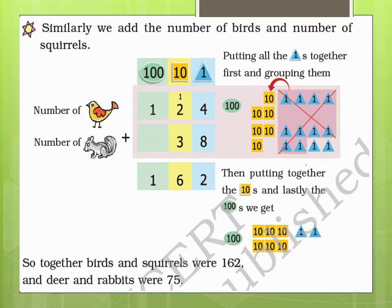Number of birds 124: 1 hundreds, 2 tens and 4 ones. Number of squirrels 38: 0 hundreds, 3 tens and 8 ones. Now putting together all the ones, we get 12 ones, out of which 10 ones make 1 tens. So we are left with 2.